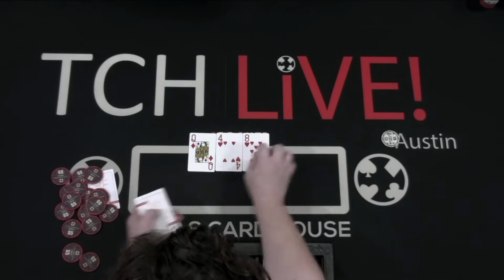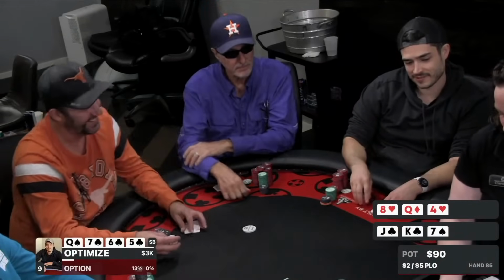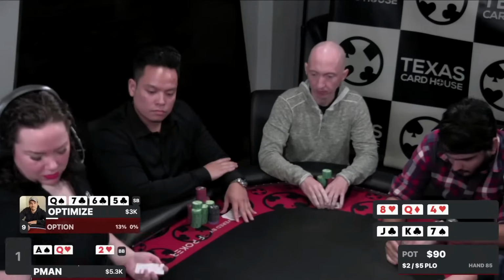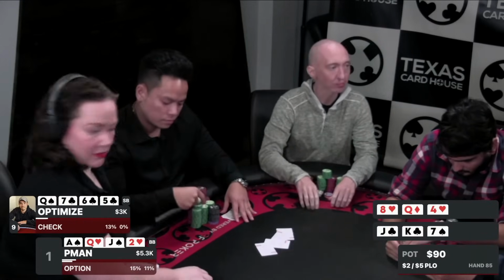All right, so we got hearts on the top of the bomb pot and clubs on the bottom, so Broadway's on the bottom as well. Optimized has a wrap on clubs on top, and a little baby draw on the bottom.